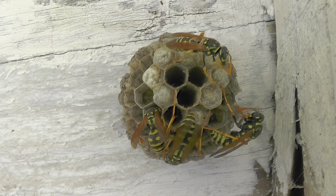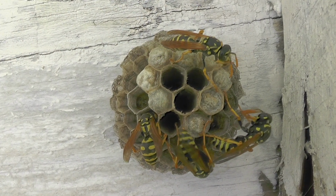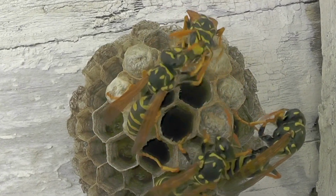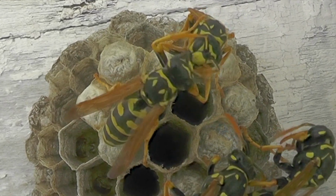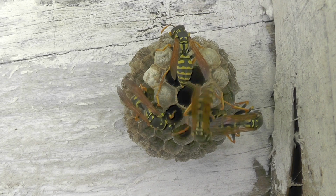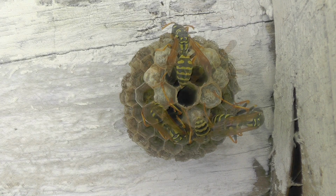So as one wasp malaxates it on the lower right, the other wasp cleans up. That's the wasp up on the top. And then that wasp on the top begins trophallaxis with one of the other wasps. So you can see how in a eusocial wasp nest, there's just constant cooperation, constant contact, and everyone works together to make this nest thrive in the wild.